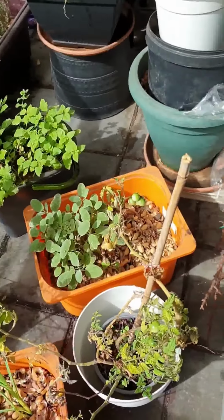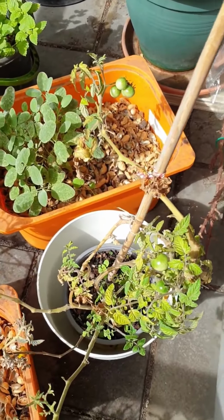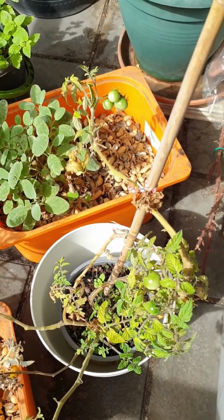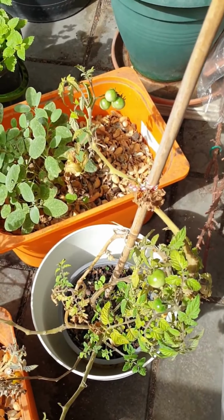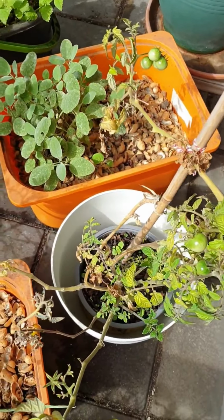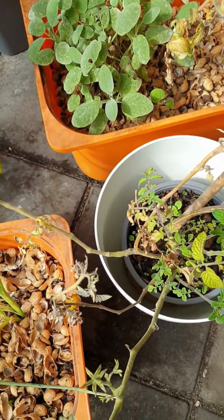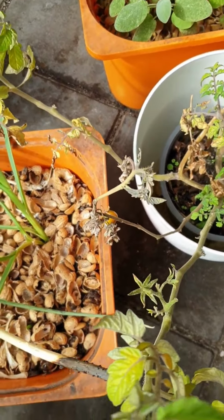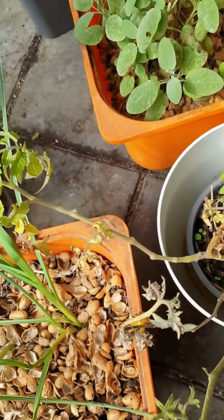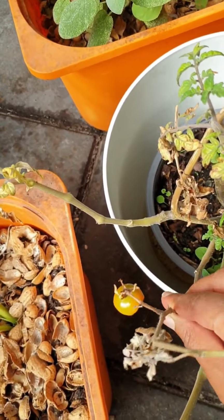I've accidentally ended up with some cherry tomatoes. Again, I was given this by another farm I went to a couple of weeks ago. I'm not sure how much life there is left, but I've already had one cherry tomato, and there's another one that's ripening somewhere. You can see, where is it? Yeah, there it is.